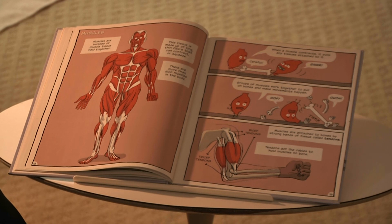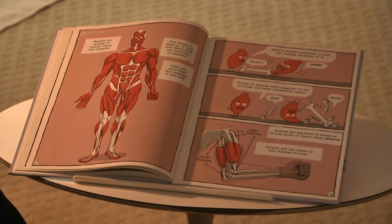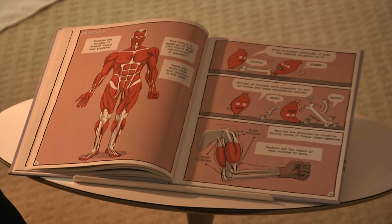Muscles. Muscles are bundles of muscle tissue held together. This tissue is made up of long, thin fibers that can contract or squeeze. There are more than 600 muscles in the body. When a muscle contracts, it pulls any tissues attached to it. Groups of muscles work together to pull on the bones and make movements happen. Muscles are attached to bones by strong bands of tissue called tendons. Tendons act like cables to hold muscles to bones.